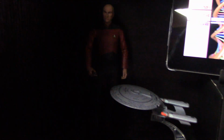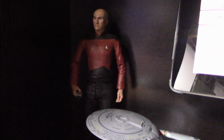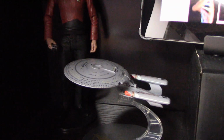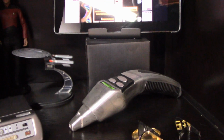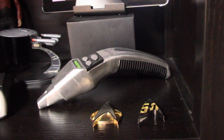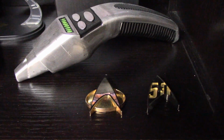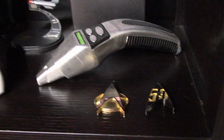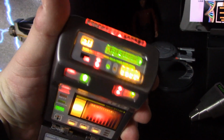We also have the McFarlane Toys Captain Picard with his phaser, the little QMX Enterprise. Got a phaser that I just bought off a Wish. It's just a resin one. Needs to be repainted. Got a TNG comm badge and a 50th anniversary badge as well. And here I just got my Roddenberry tricorder.